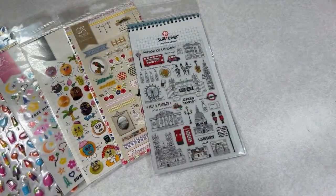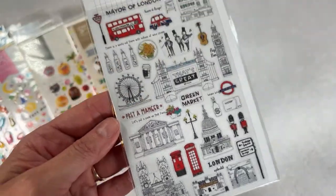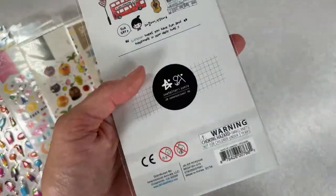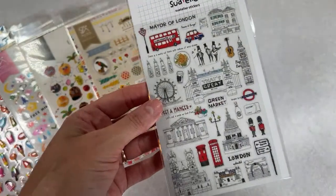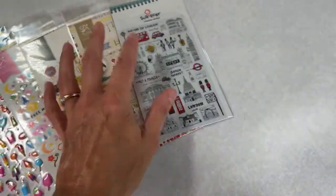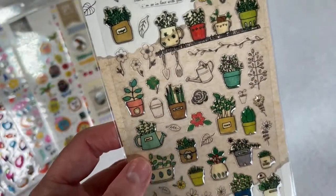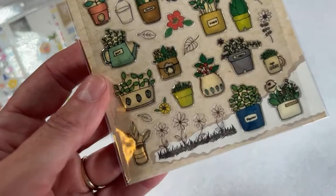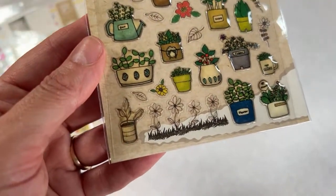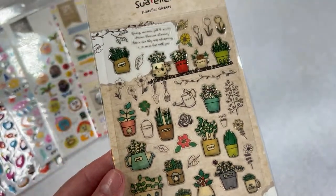Yes, you guys. I have a cute little leather London lipstick holder with a bunch of purses I want to share with you guys that I actually have sitting right over here. I love how some of these are in black and white. We're still going, you guys. This is a bundle. Also the Swatelier, I'm not really sure how to say that. Let's call them Swatelier. The plants, oh my gosh, they're so cute.